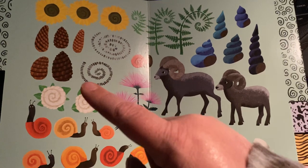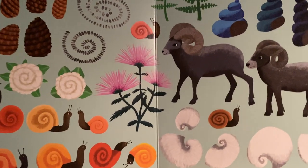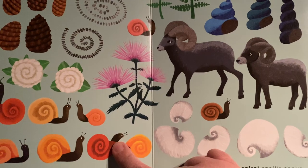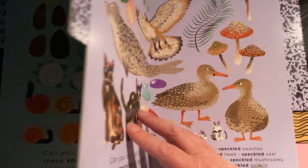See that? Spirals, right? But what thing is not like anything else? I think it's this spiky flower. The spiky flower belongs on our other page, doesn't it? So let's see what's next.